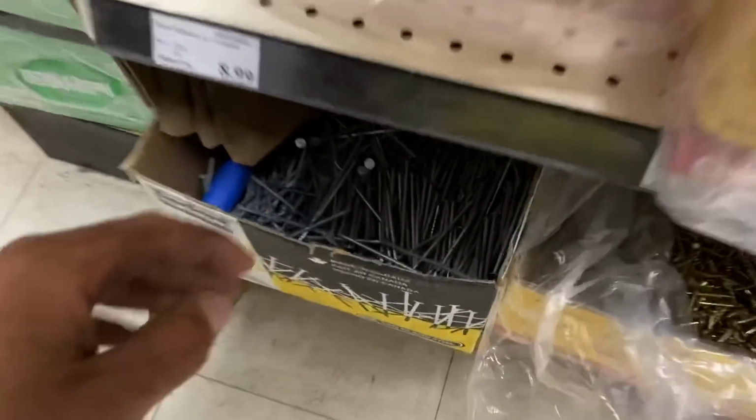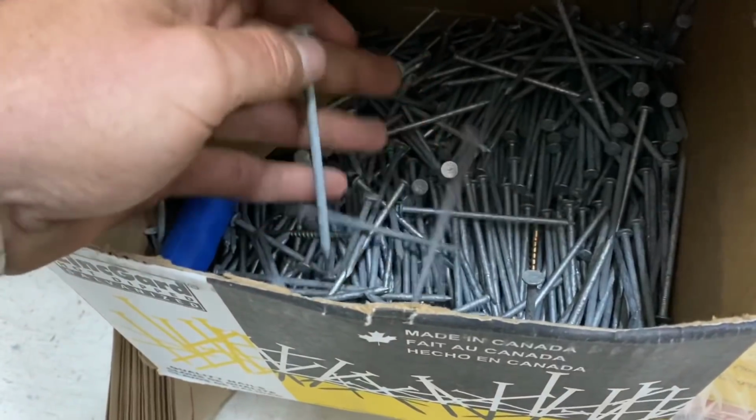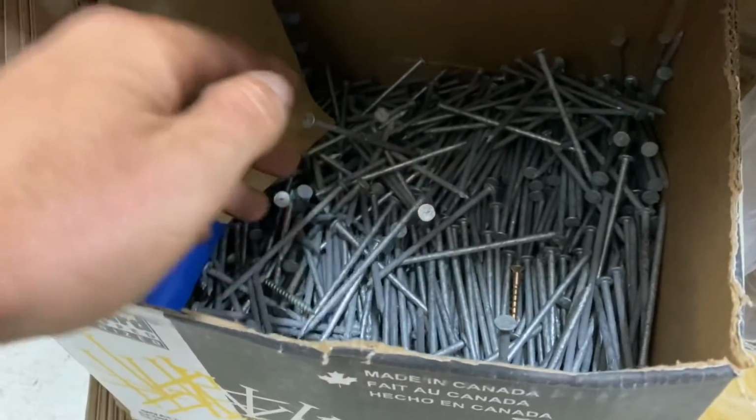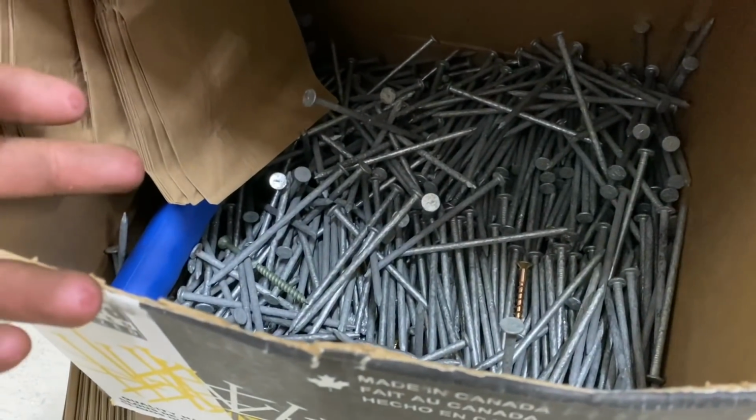Alright, so thankfully they've got some 16s here. These are like a galvanized, but anyhow, these should work. So I'll get just a small amount of these, just what I'll need for this weekend, and then we should be set. Alright, so I ended up getting some 7 penny nails as well, 2 1/4 inch. That's all they had, but that's probably what I'll fasten the floorboards with.